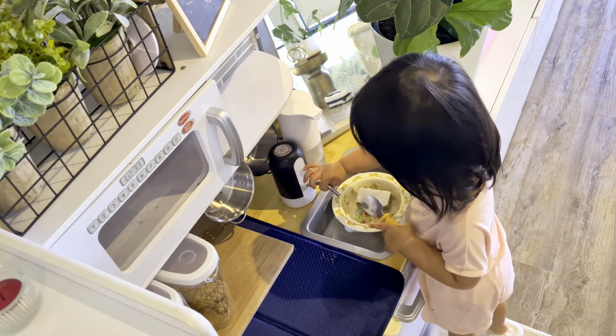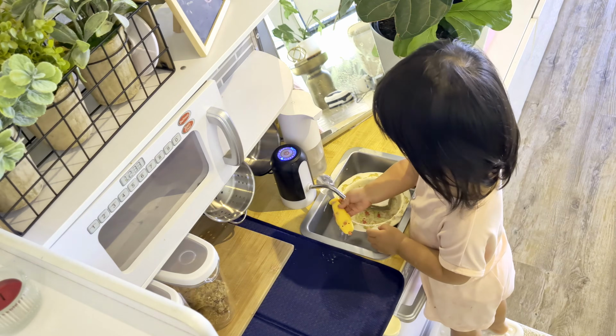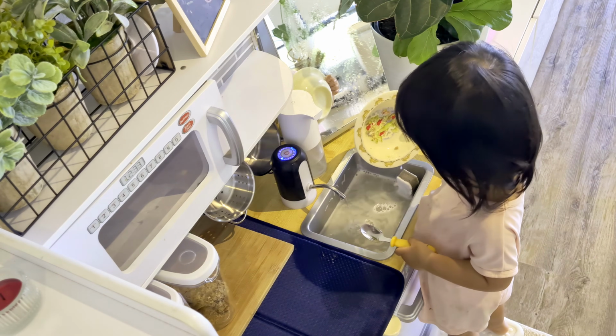So this is it. I'm sure there will be more updates in the future as Alina gets older, but for now I think it's pretty close to perfect for Alina.